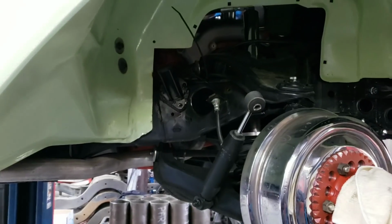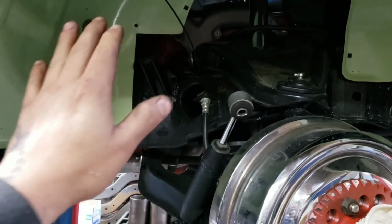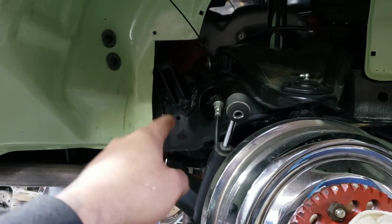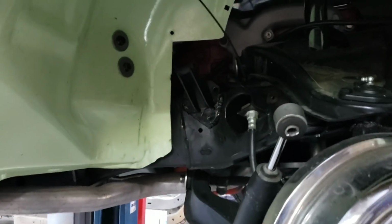All right, guys, so as you can see, we just got this backside all welded up right here. Oh, actually, sorry, I should say the front side. We did a single pass, as you saw earlier. We just came back, cleaned it up, and did a secondary pass over to make sure it's really strong.